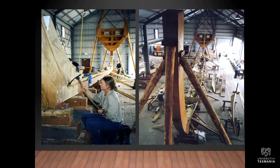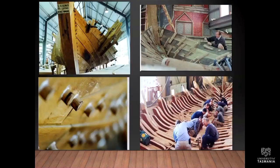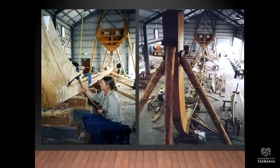So here you get the structure of the ship. Press the button. There we go. Oh, different. My first presentation playing with buttons. I'm very sorry. So she's a plank-first construction. Now modern day ships, you build the shape of the ship and then you put the planks on it. This is the other way around.